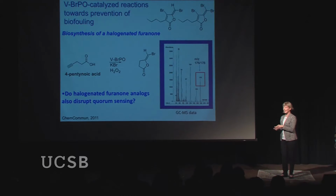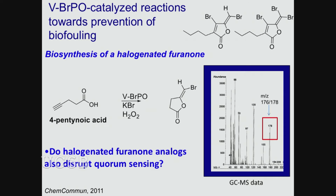So then we turned to how the enzyme might be involved in the biosynthesis of these brominated furanones. We don't know what the original substrate is to make these. But we asked, what could be the simplest substrate that might give us a brominated furanone? And that was pentenoic acid. We can brominate here, and it can cyclize, and it makes this very simple bromofuranone with just one bromine atom. And that also disrupts quorum sensing.